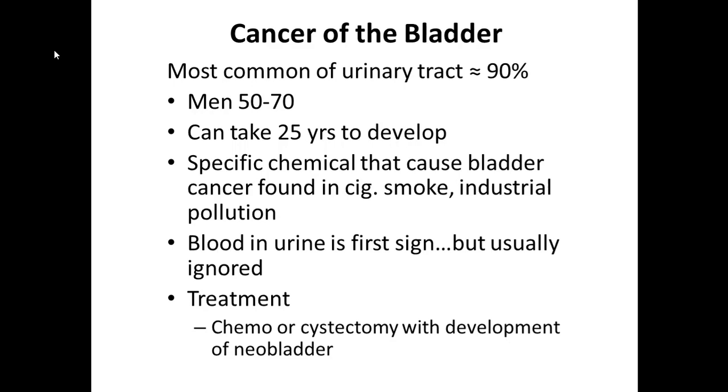Generally, the first symptom of bladder cancer is blood in the urine, but more times than not, the blood in the urine is ignored because it'll come and go. Treatment for bladder cancer is either chemo, or that bladder can actually be removed, and they can have a urostomy. There's a lot of different ways they can.